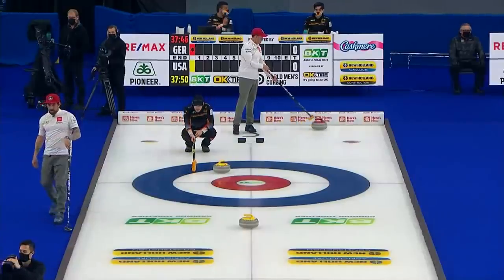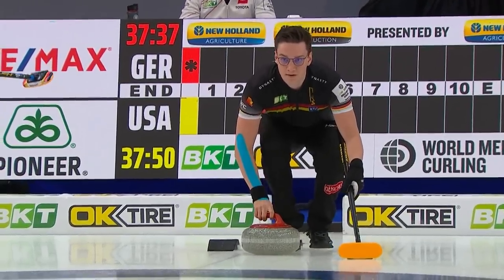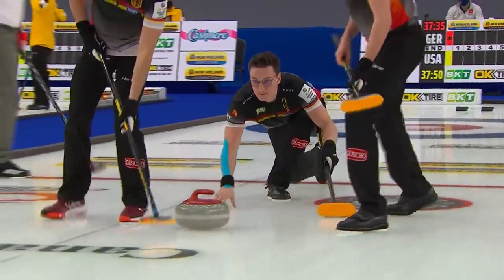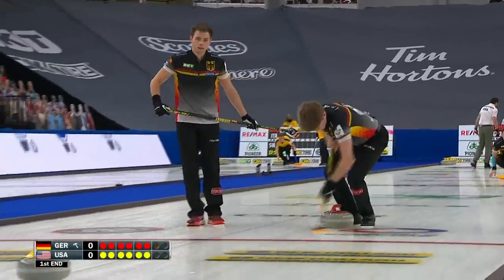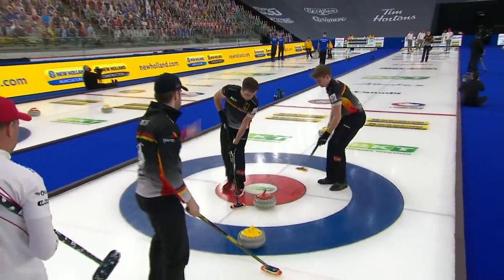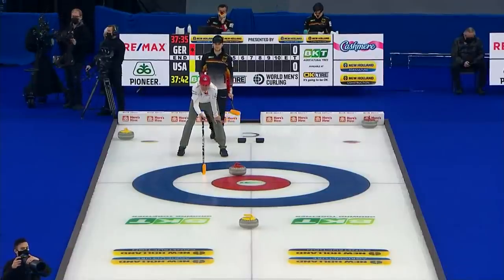So Landsteiner, back of the 8 foot. Control up. Clean. Nice throw. Good. Oh, got about a half of a rock underneath. But the center guard fairly long, so this is certainly possible to come around and tap this out. Put a broom down early.